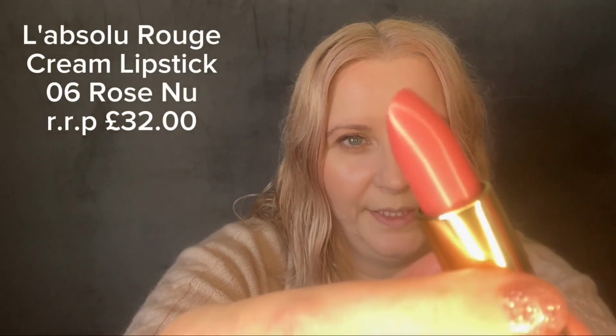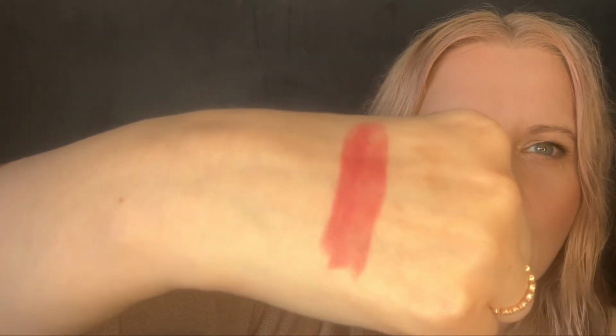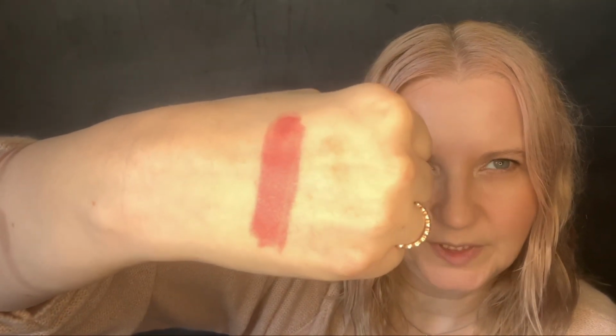That's pretty, I can wear that. So I'll give you a swatch here. I'm not very good at them, I have to look at it while I'm doing it. So there's that one. Oh, it's like a reddish rose, isn't it? Like a cross between a really muted red rose, isn't it? Rosy red. It's like a muted red.